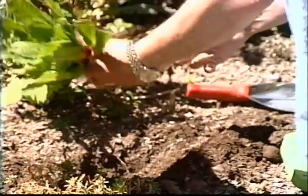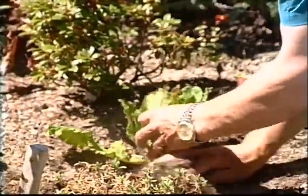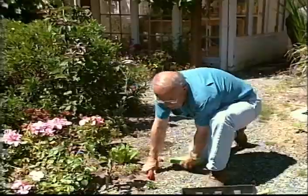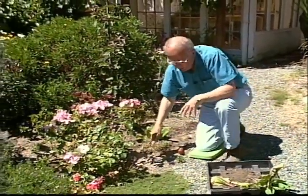And what we'll do is basically spread the roots in here, pull this together, and the very next thing I'm going to do is to water that. However, I'm not going to take time right now because I want to show you something else, and I'll get these other two immediately into the ground.